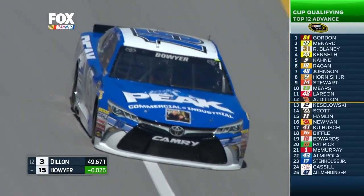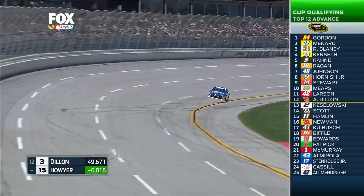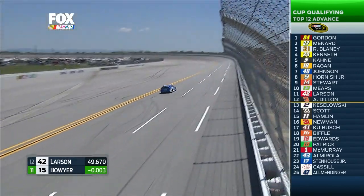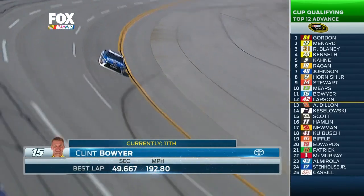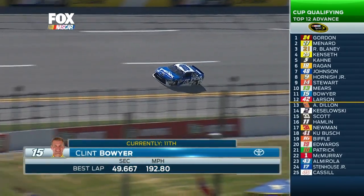It's creeping the wrong way, but I think he may have enough in the bank. I don't know. Time and time again. Boy, it's really going the wrong way now. See these guys lose coming to the line. That looked like it hung on. Made it. 49.66 for Bowyer, and that bumps Austin Dillon's 49.67.